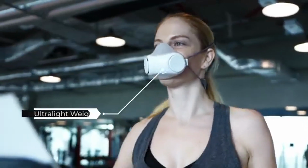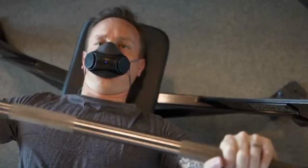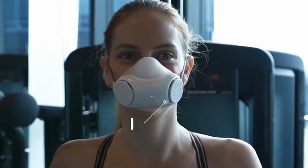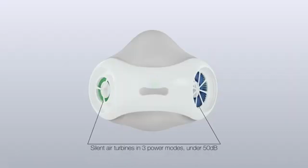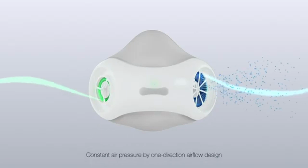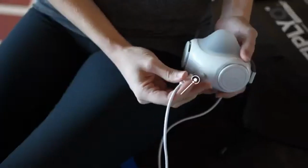purME Air allows you to exercise safely and comfortably. It only weighs around 80 grams, which is half the weight compared to other powered masks on the market. With constant pressure technology, you could still get enough oxygen to get you through any intense exercises while remaining perfectly sealed. The 2 identical turbines will adjust the amount of air drawn in and out, preventing any leak and overpressure.